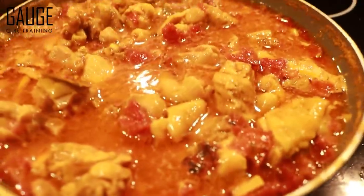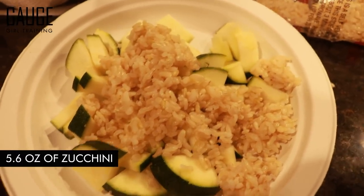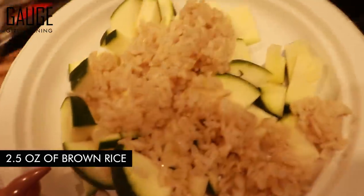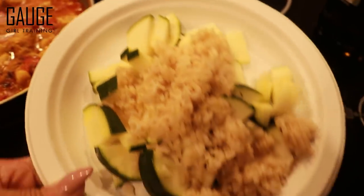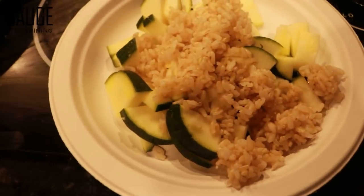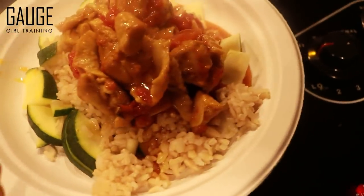So enjoy, you guys. So I'm about to have dinner. I chopped up 5.6 ounces of zucchini, and this is actually 2.5 ounces of brown rice. I'm gonna put this in the microwave, and then I'm going to serve my chicken tikka masala on top of this. You can add spinach, you can do all kinds of things, but these are the ingredients I have at the time. So this is what it looks like, you guys.